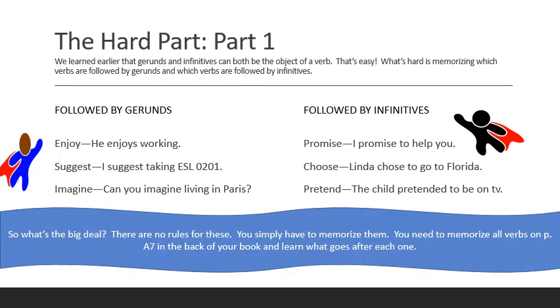Okay, so there's a hard part and an easy part. The easy part is that gerunds and infinitives are pretty easy to make. The hard part is memorizing what verbs are followed by gerunds and what verbs are followed by infinitives. There's nothing I can teach you about this. This is all memorization. Some of the verbs that are followed by gerunds are things like enjoy, suggest, or imagine, and I have sample sentences on the slide. Verbs that are followed by infinitives include promise, choose, pretend, and again, there are sample sentences on the slide.